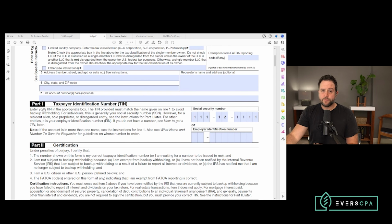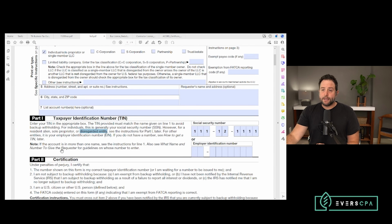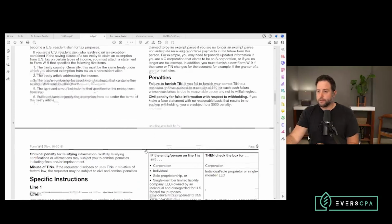Now, let's read this. Introduction to part 1. Enter your TIN in the appropriate box. The TIN provided must match the name given on line 1 to avoid backup withholdings. For individuals, this is generally your Social Security number. However, for a resident alien, sole proprietor, or a disregarded entity, see the instructions for part 1 later. Okay, so Joseph R. Smith, Do Good Plumbing, LLC. He is a disregarded entity. So let's look at the instructions for part 1. And they're on down here a bit.